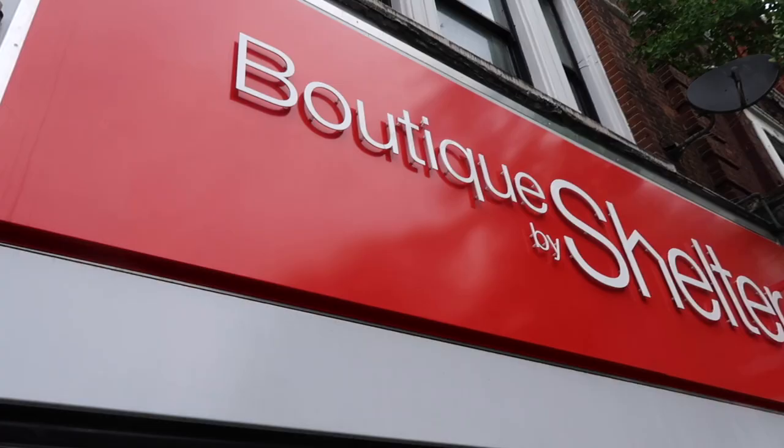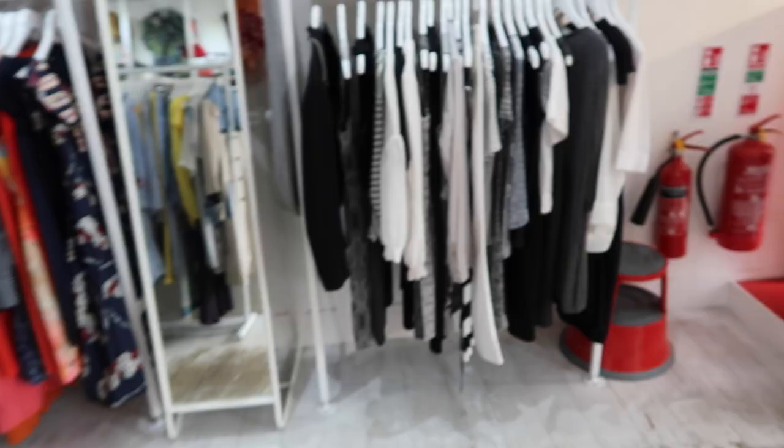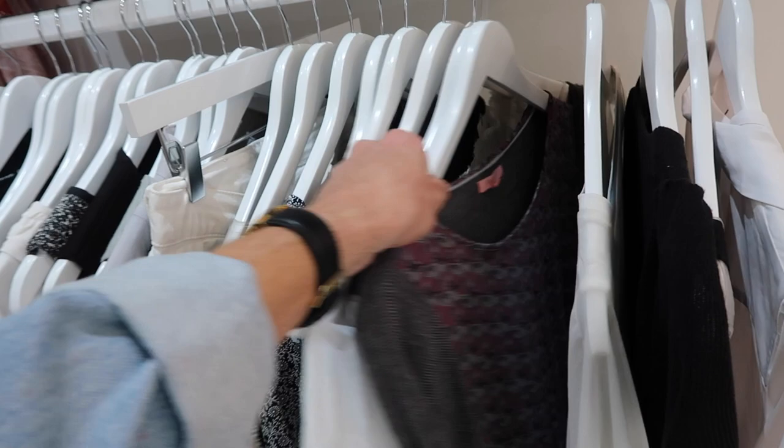Let's go charity shop shopping, thrifting, whatever you want to call it, depending on where you're watching from. Can you tell I'm excited? Okay, we're at the first one. The first one I'm going to check out is Boutique by Shelter. Look, I've got some nice bits in here, so let's see what we can find. Going straight in for this rail over here because we have some neutrals.